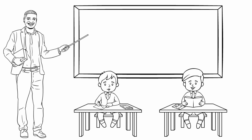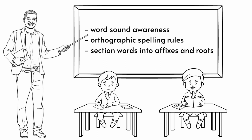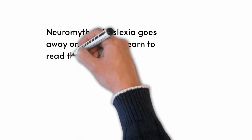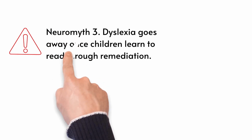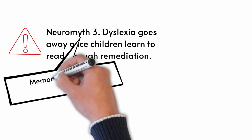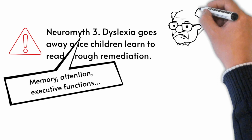Effective teaching techniques for children with dyslexia include word sound awareness, orthographic spelling rules, and strategies to section words into affixes and roots. And lastly, the third neuromyth. Dyslexia goes away once children learn to read through remediation. This is arguably the neuromyth that has the most detrimental impact on the long-term outcomes for people with dyslexia. There is a growing body of evidence that broader cognitive difficulties related to dyslexia affect memory, attention, executive function. These impairments can persist long after reading and spelling have been improved by remediation.